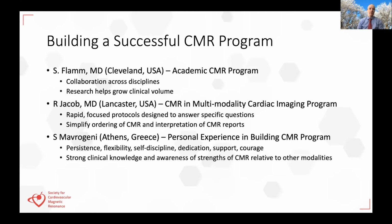And then finally, we had a wonderful talk by Sophie Mavrogianni from Athens, Greece. And she gave a very nice overview of her personal experience in building a cardiac MR program in a very unique environment where she has been working for many, many years in Athens. And her key take-home points were the need to be persistent, not taking a no for an answer, being flexible, having strong self-discipline, being dedicated, strong support from friends and colleagues, and the courage to keep pushing forward to become successful.